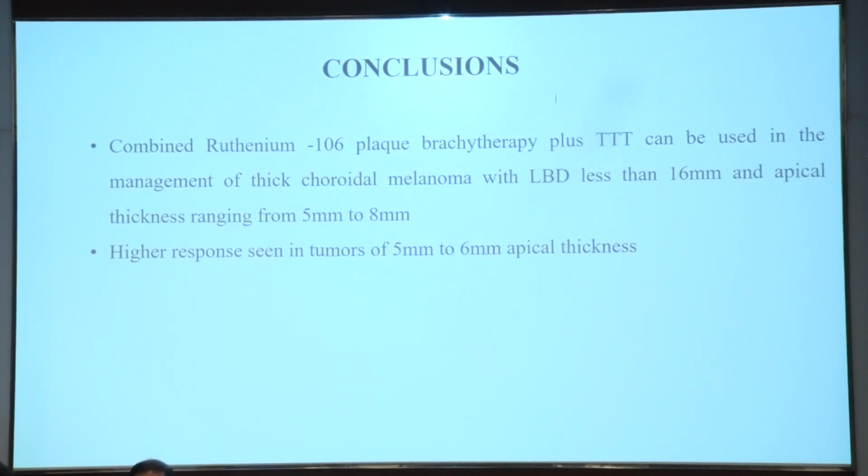So we believe in tumors with 5 mm to 8 mm apical thickness and LBD less than 16 mm, the combined ruthenium plaque brachytherapy plus TTT can be used effectively, and higher response was seen in tumors with apical thickness of 5 mm to 6 mm. Thank you.